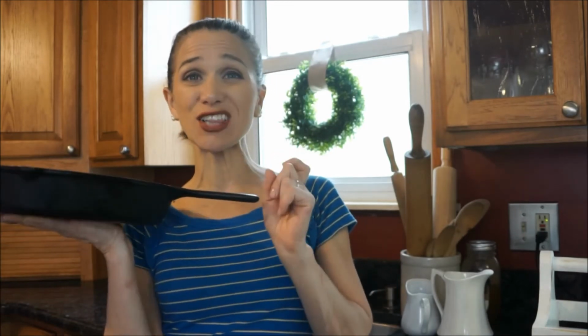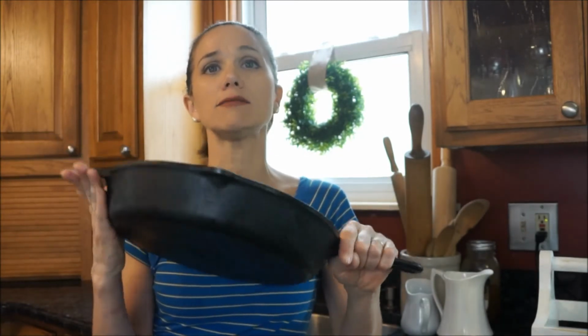The next thing is cast iron. I actually found this big cast iron pot and some other skillets at garage sales. They are getting a little bit harder to find, but I never find them at thrift stores. It's usually garage sales, yard sales and community sales where I find these, because a lot of times people put these in those sales because they just don't know how to use them and care for them.